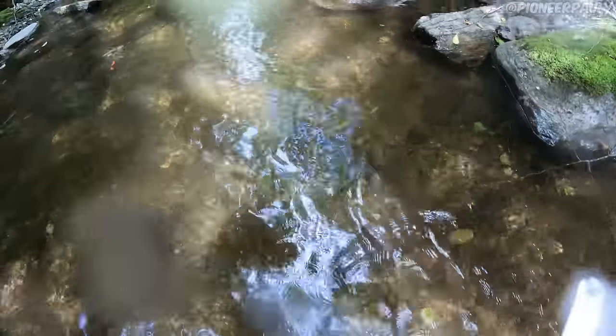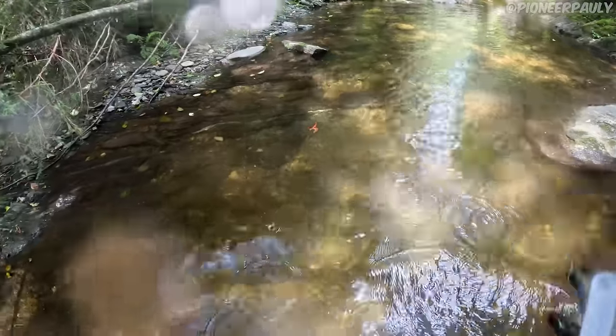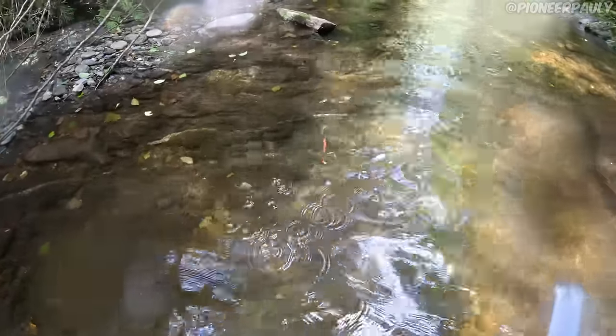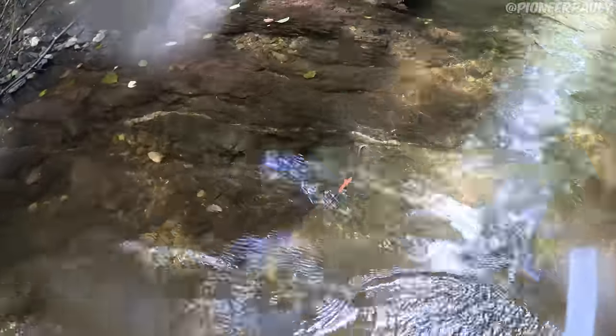So I walked upstream here to this shallow flat area. Just started working some of these cracks that are going across the river. And to my surprise, I actually found a nice little bit.